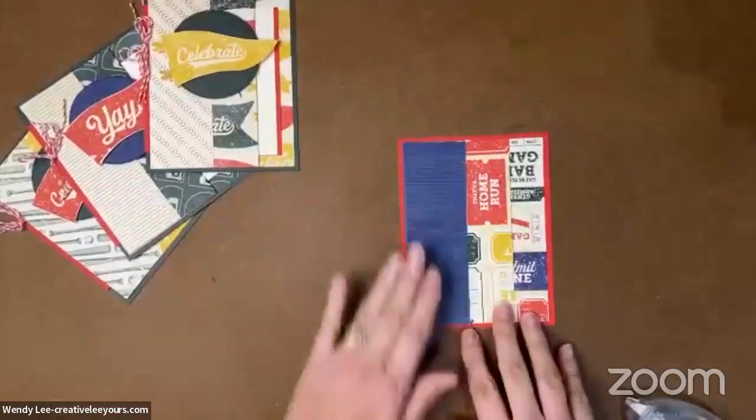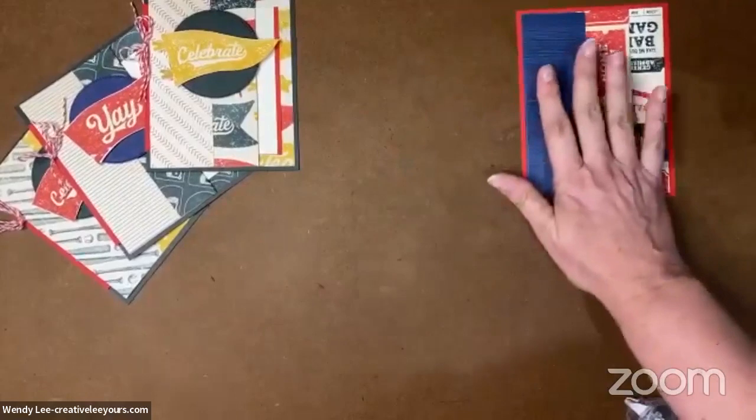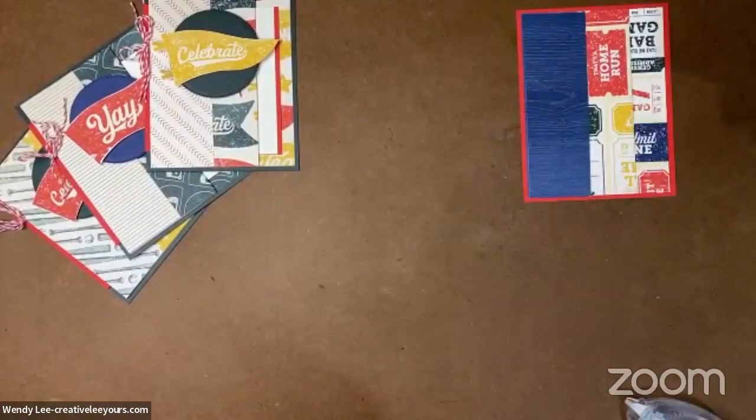Okay, so got that together. Again, I'm gonna let that sit and dry. I'm gonna go ahead and make my little pocket pieces and then we'll mess with that a little bit more.